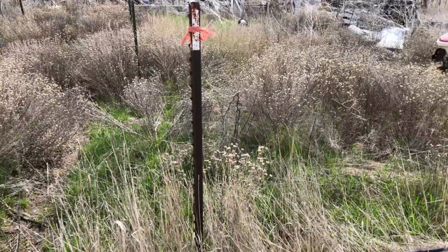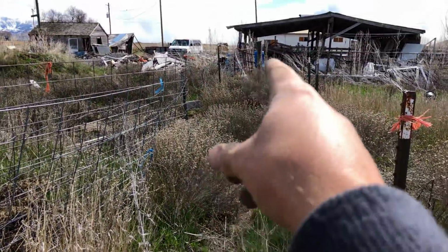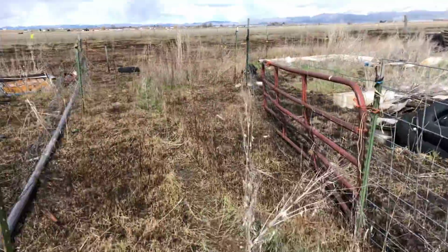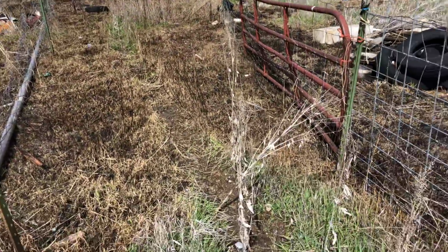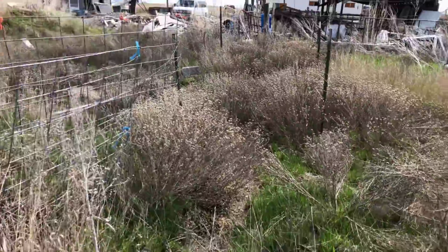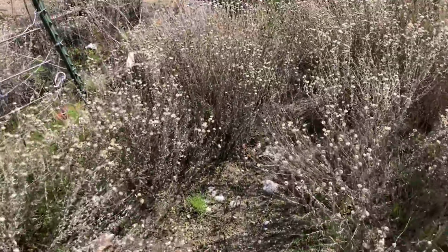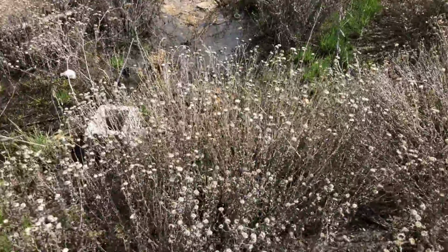Eventually I'll make it over there. It's kind of a long walk from one corner to the other. Now here's a good example of what happens when the cow isn't grazing. This used to be where I would have Buttercup come through and go out to the pastures, and it was just eaten down to nothing. But as soon as we didn't have her here, you know, the weeds take over. And this actually happens to be a good weed.